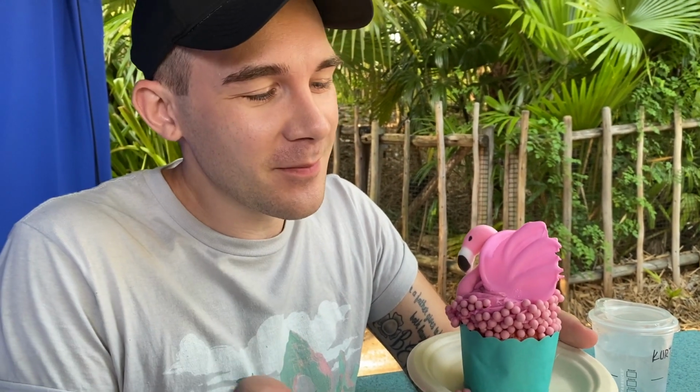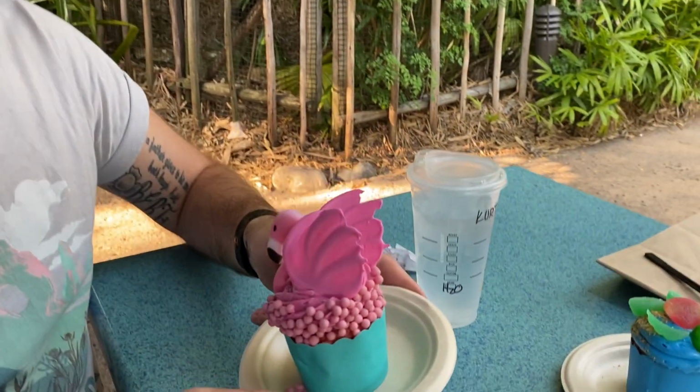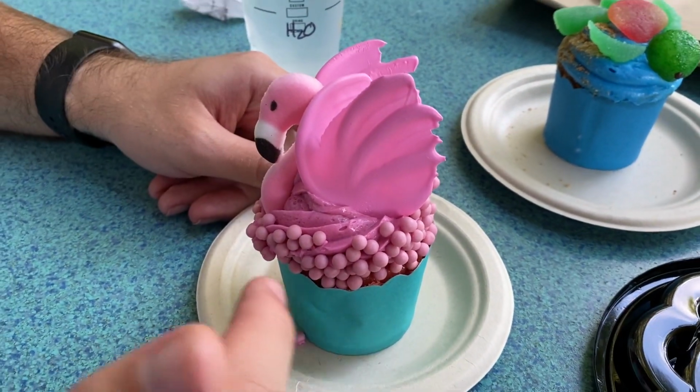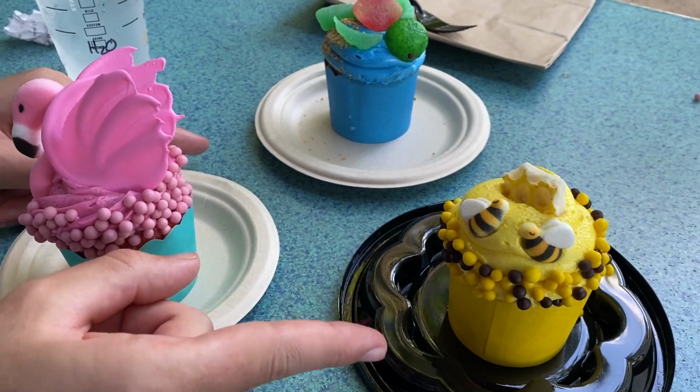Alright, so first up, because she's melting really fast, is our cute baby flamingo cupcake. It is a strawberry cake filled with strawberry compote, guava frosting, and strawberry crispy pearls that are falling off. So let's dig into this one first. I think this one's gonna be my favorite. I'm gonna say either this one or the honeybee cupcake.